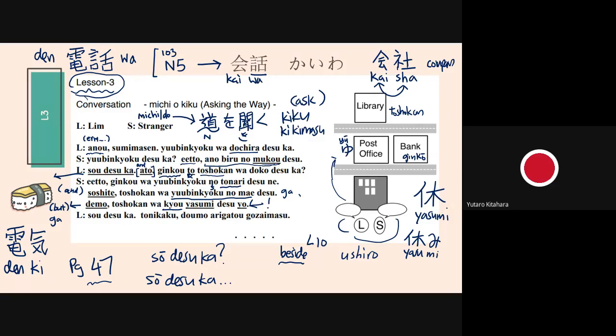Okay, your friend tells you, demo, toshokan wa kyou yasumi desu yo. It's like the Chinese le, something like that. Okay, I also really cannot explain. Like I told you before, some people's sentences always have yo at the end, some always have ne at the end. So if you know the vocab, that's more important. This is more like your Singlish lah, lor. And Chinese is also a bit similar, right?